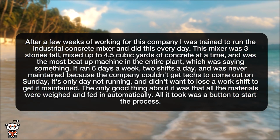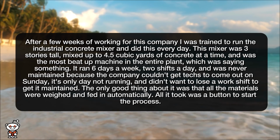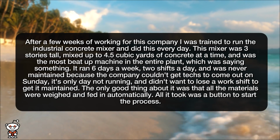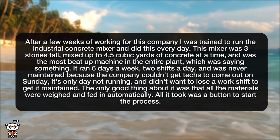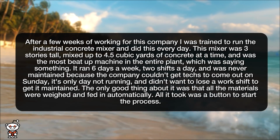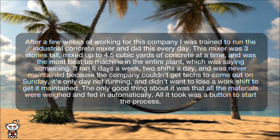This mixer was 3 stories tall, mixed up to 4.5 cubic yards of concrete at a time, and was the most beat up machine in the entire plant, which was saying something. It ran 6 days a week, 2 shifts a day, and was never maintained because the company couldn't get techs to come out on Sunday. It's the only day not running, and they didn't want to lose a work shift to get it maintained. The only good thing about it was that all the materials were weighed and fed in automatically. All it took was a button to start the process.